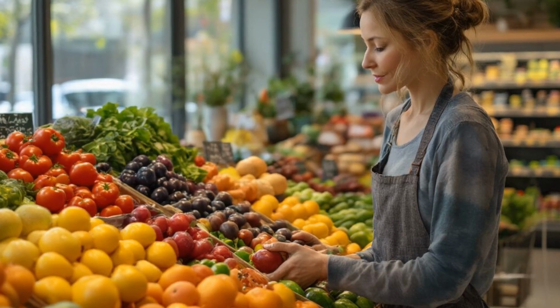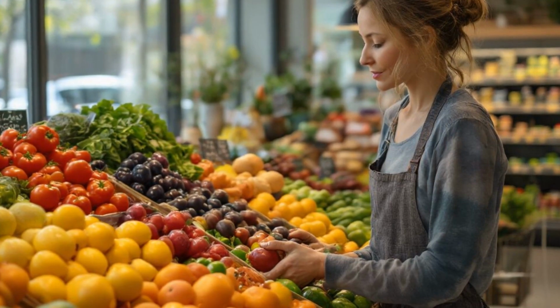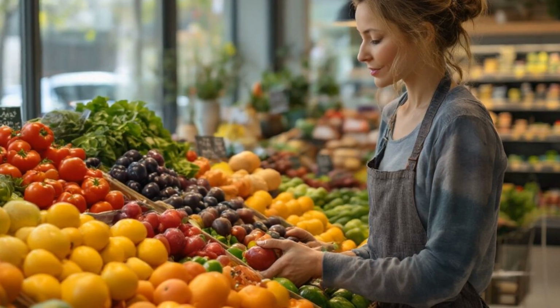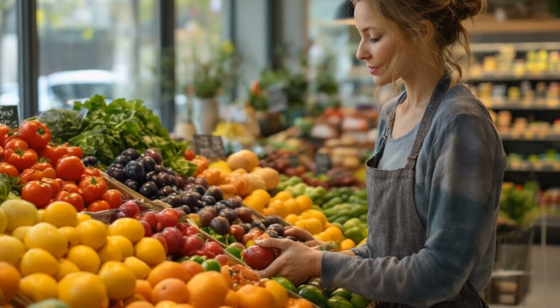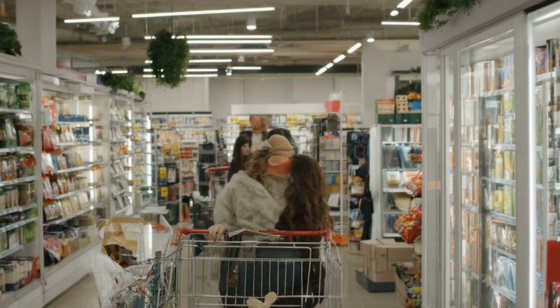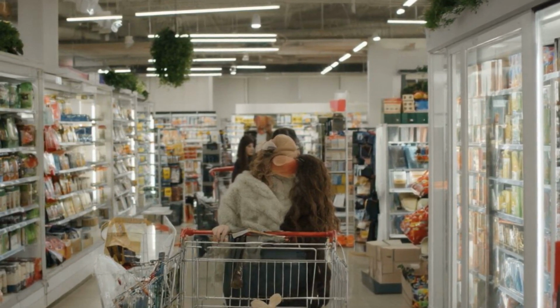This initial sensory priming sets the stage for subsequent consumer behavior, creating a complex emotional landscape that retailers expertly navigate. The brilliance of this approach lies in its subtlety. Shoppers never realize they're being psychologically manipulated, believing their choices emerge from personal agency rather than carefully constructed environmental cues.